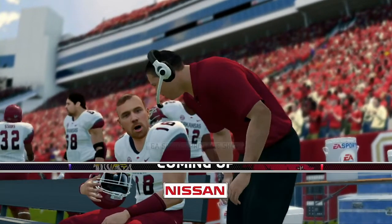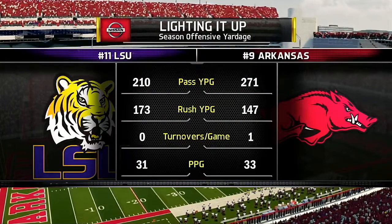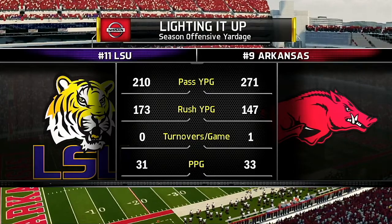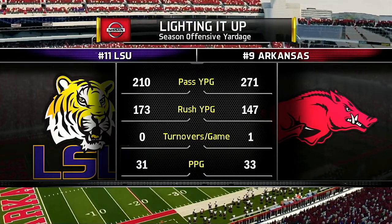Innovation that excites. Bordering states often beget great rivalry. Arkansas and LSU both on the field getting loose and getting set to pursue the battle for the Golden Boot. Thanks for joining us here on the NCAA College Football pregame show.